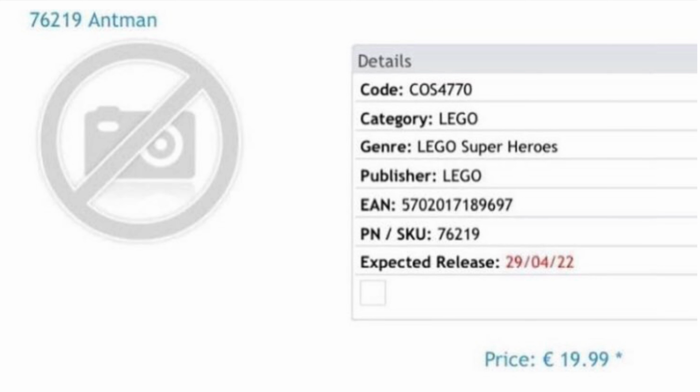And then next up, we have a brand new Lego Marvel set that has been revealed. We don't have the pictures of it yet, however we have all the information that we need. It is set number 76219, and it's labeled Ant-Man. And it will be retailing for $20.